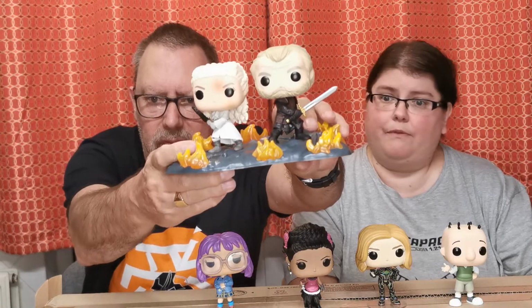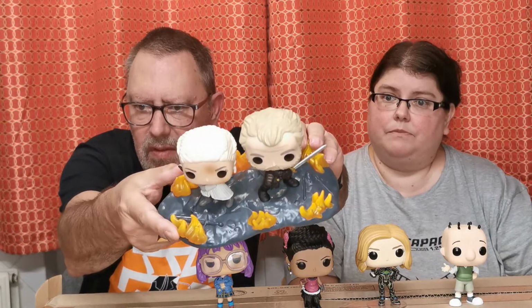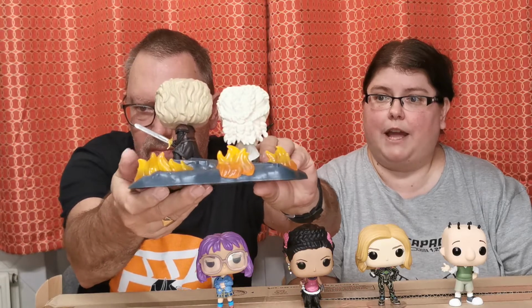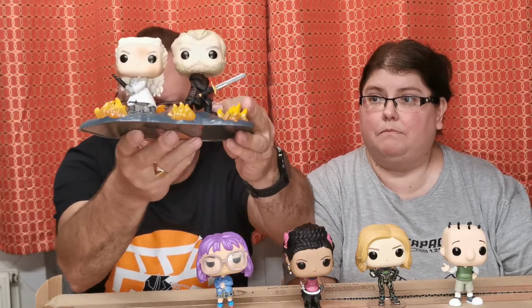If you're a Game of Thrones fan, you know that this is from the last season. I'm not going to give away any spoilers, but yeah, that's them in flames and they're fighting things. I'm not going to say what, but a very good pop, I think, especially with the flames and such. But yeah, there we go.